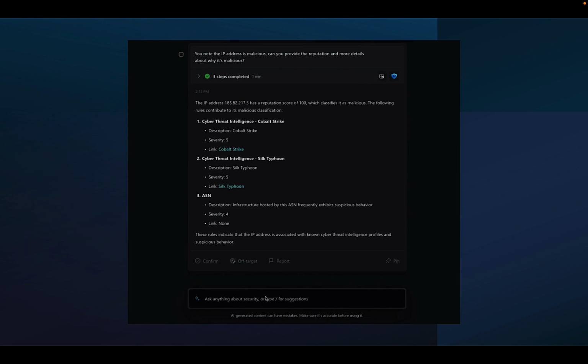So we get a description of the Cobalt Strike threat intelligence, the severity of it, and a link to more information about Cobalt Strike. Number 2, threat intelligence again, Silk Typhoon this time, description, Silk Typhoon again, the severity is 5, and a link to the Silk Typhoon threat descriptions. Number 3, ASN, description of this, infrastructure hosted by this ASN frequently exhibits suspicious behavior, severity in this case is 4, no link available, but these rules indicate that the IP address is associated with known cyber threat intelligence profiles and suspicious behavior.